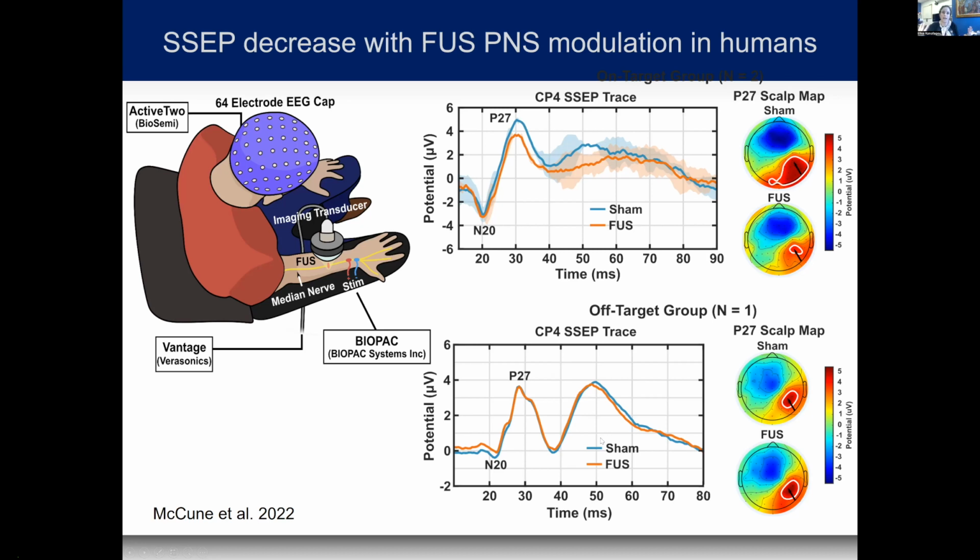So this is all randomized, by the way. We found that when we don't randomize, there's a cumulative effect that confounds some of these aspects that I'm showing you here, sham versus focused ultrasound. So the randomization of these pulses was very important here.